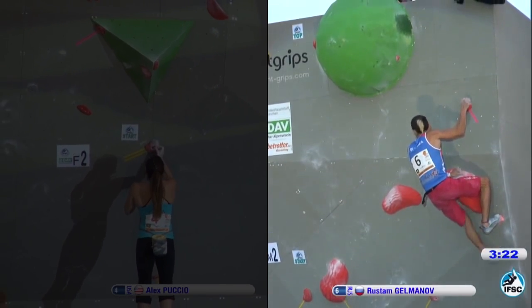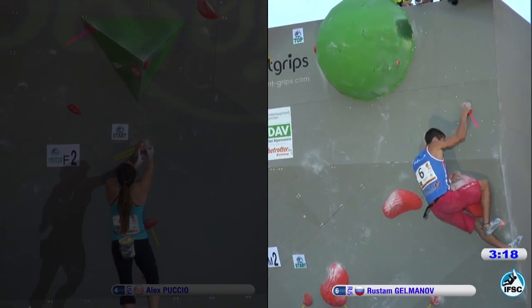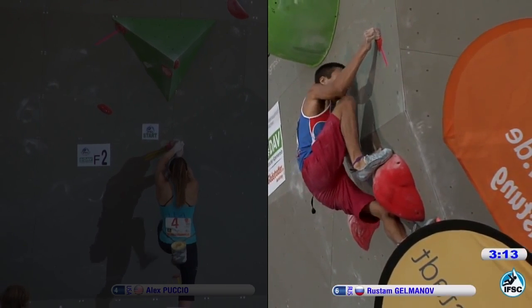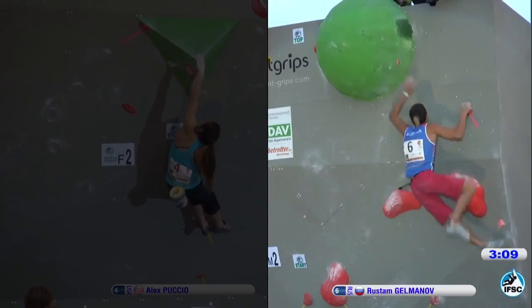Full five finger crimp on that hold on the right hand side, the bonus. Got to get the feet up now. Yeah, that's the key here. He's got to figure out what to do with the feet. Just engaging that crimp. Not quite sure how to hold it.